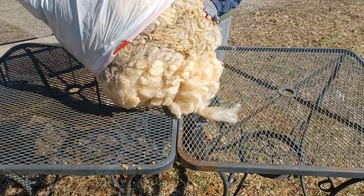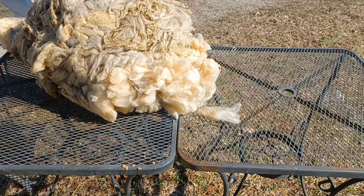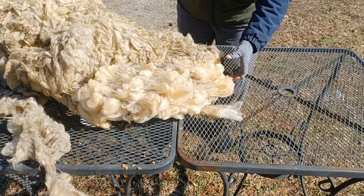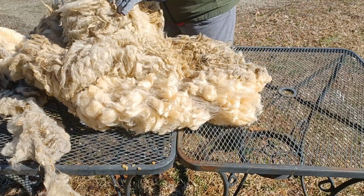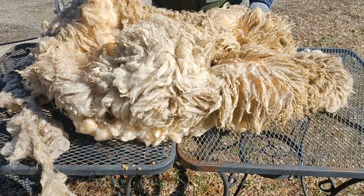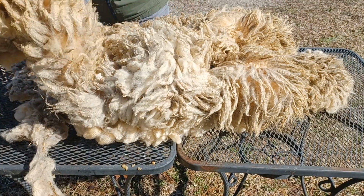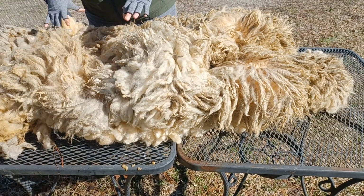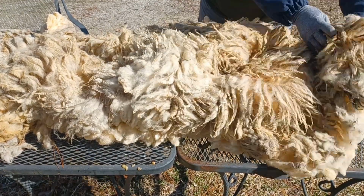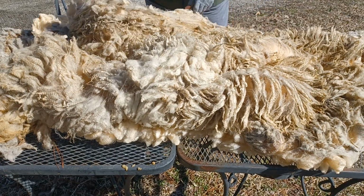Oh my goodness, it was such a windy day. This was just yesterday when I took this outside. And this fleece is bigger than these two tables together. I did decide to put the dirty side up, clean side down, so I could really get a look at how dirty it was. And I ended up pulling off a lot of the stuff around the edges. On the left-hand end down there was the rear of the sheep, and that's where there was some pretty significant sheep poop. So I pulled off all that, and then also around some of the other edges.